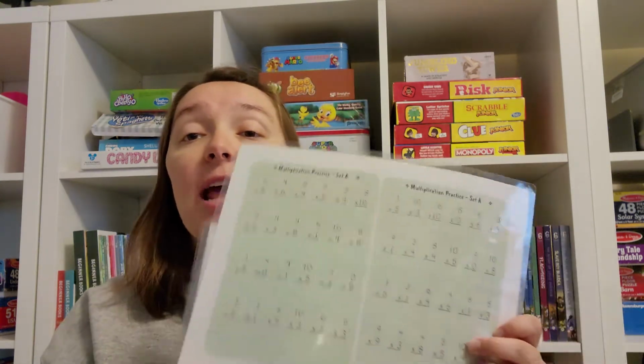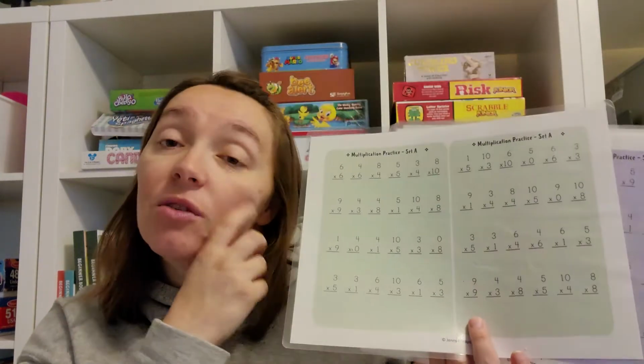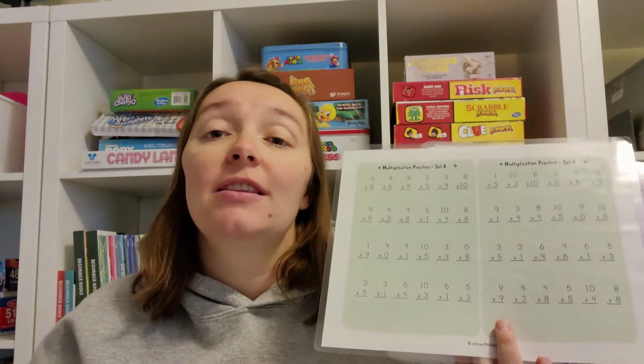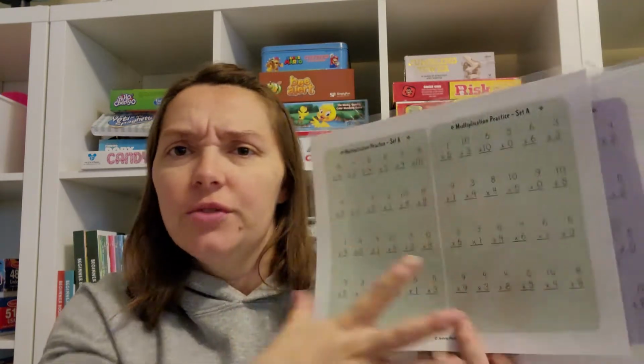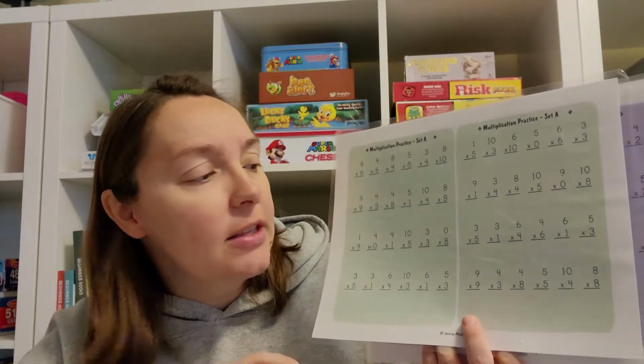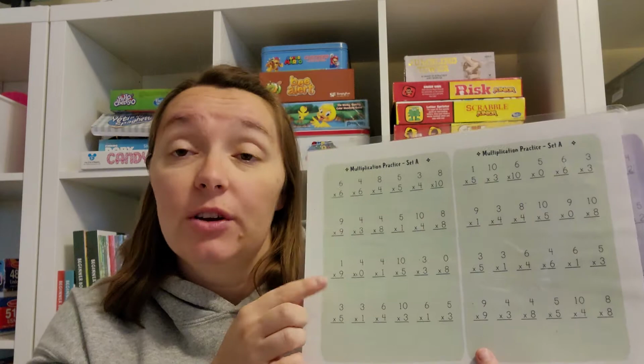The other thing that I did for math this year was I went onto the Good and the Beautiful website and I printed out practice sheets. So this is the multiplication set A. So all of the facts that he learned in set A, and they're just random. They're all kinds of different ones. They also have zeros and times 0 and times 1 equations in here too.